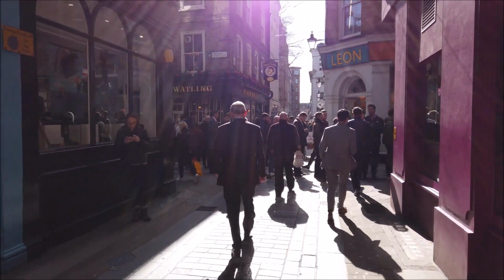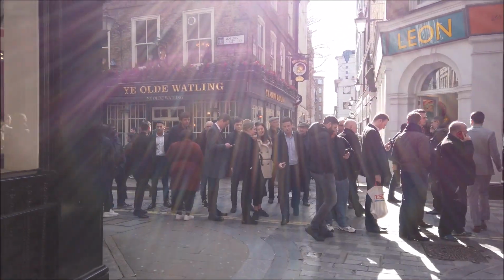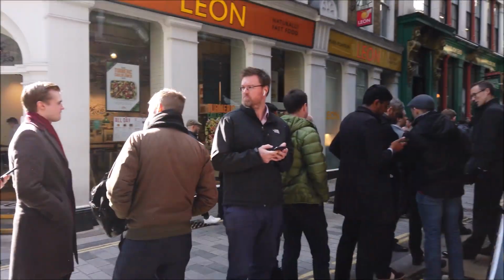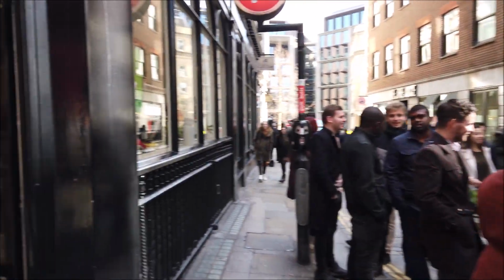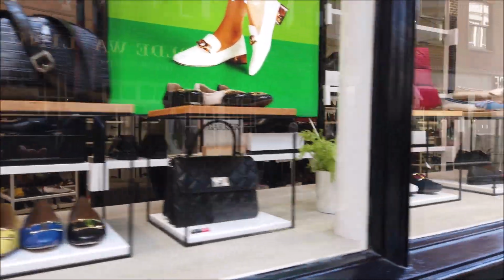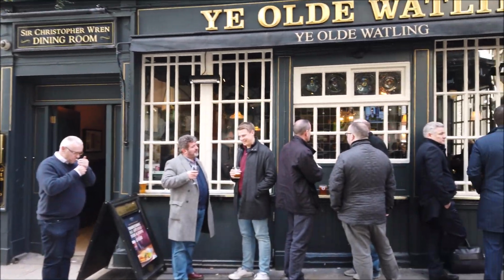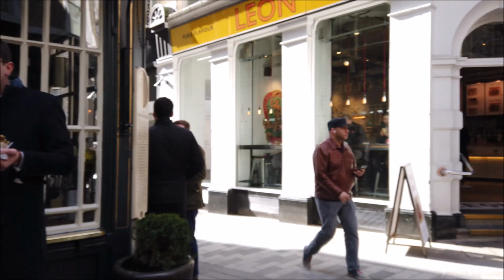And so here we are at Watling Street. Watling Street was sort of the southern extent of the old Cheapside. Now let me show you something here. This is a queue. Here's Jones, which is a shoe and boot maker. I have a feeling they're queuing for food. There's the old Watling. So as I said, kind of the southern extent of the city.